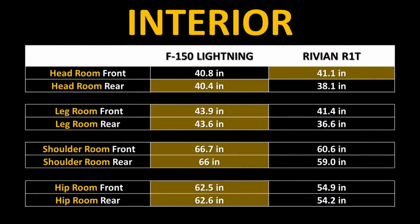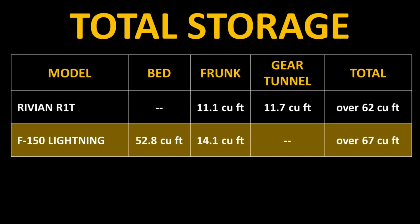However, when it comes to how much room is actually available for your passengers inside these trucks, as you can see on this chart, in every category except front headroom, the F-150 Lightning does offer more room over the Rivian R1T. When it comes to total cargo space, I'm not going to go through all the various categories that we did earlier when we talked about the work truck category.